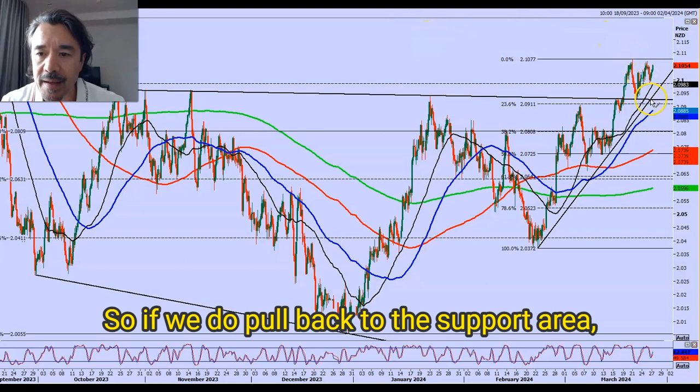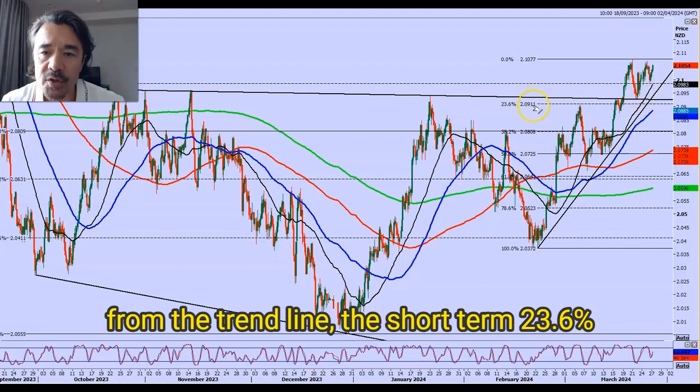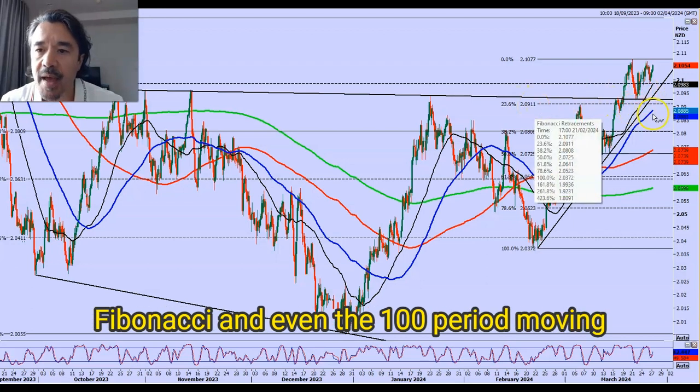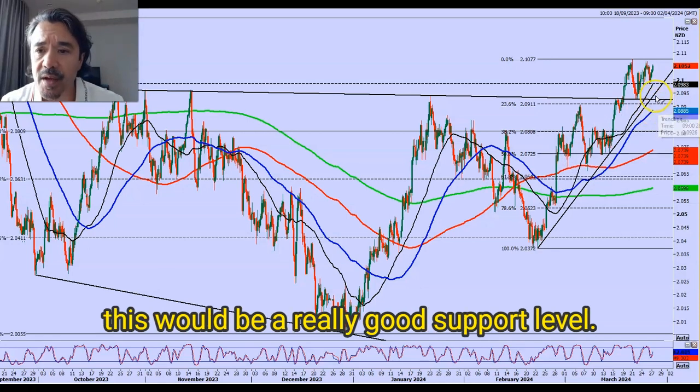So if we do pull back to the support area, which is around the 209.30, 209.10 area from the trend line, the short term 23.6% fib and even the 100 period moving average again on the 4-hour chart, this would be a really good support level.